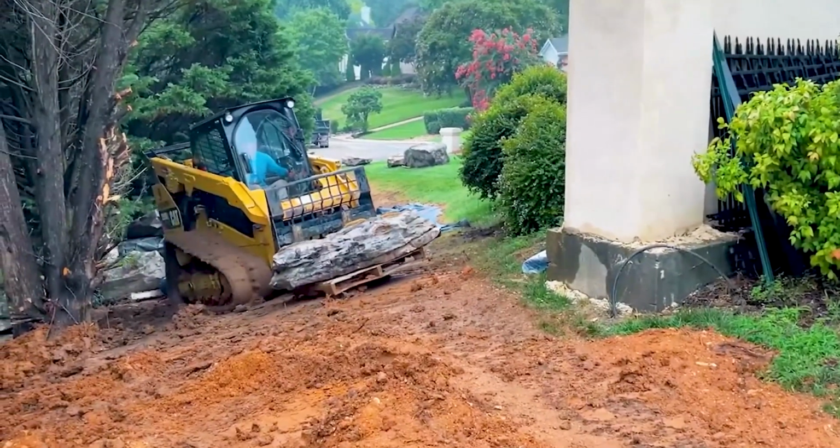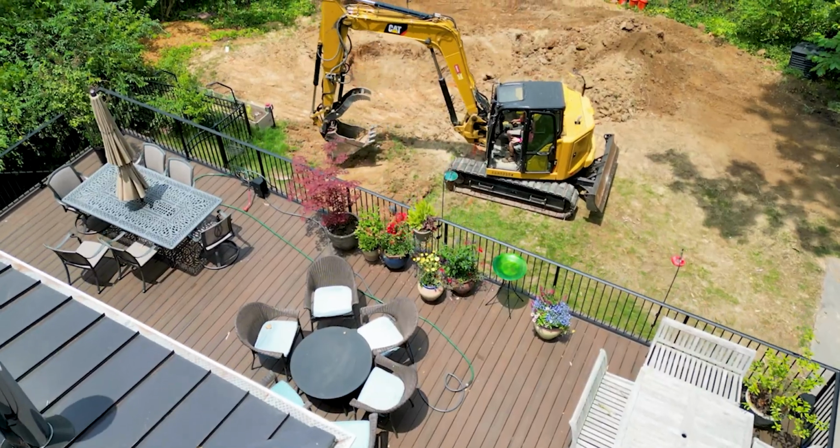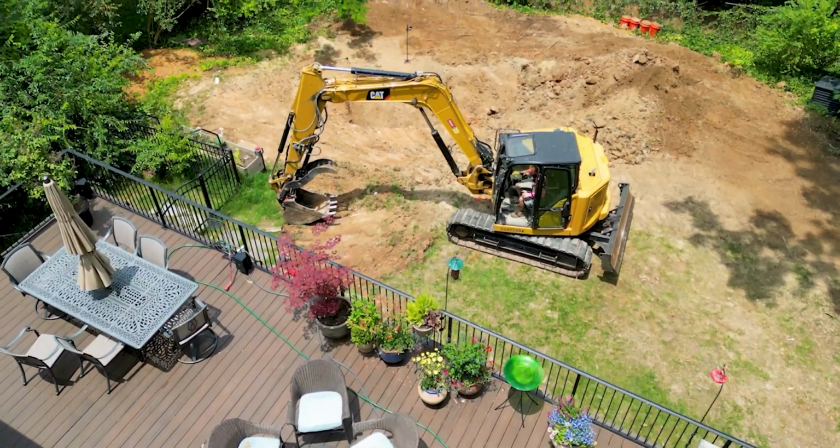You're likely gonna have to make lawn repairs. On big jobs, you might need an entire new lawn. Depending on what you want and what you need, this could be light grading and seed and straw, or you may need somebody to come in and do a complete finish grade with topsoil and resod. Totally up to you.